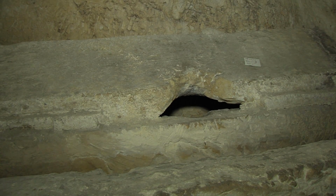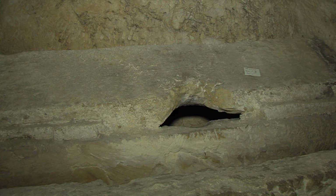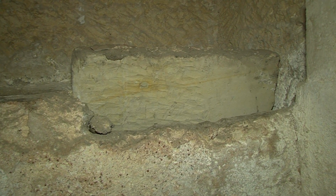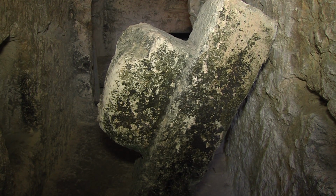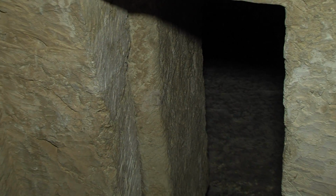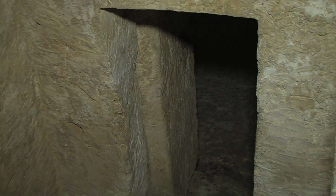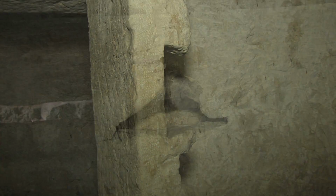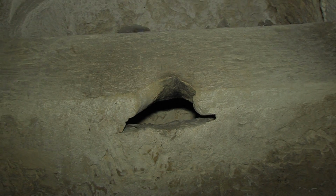Fancier ways of closing off a tomb were also available. Once again, it all depended on how much one was willing to spend. Cubicula usually had large plug doors like the ones seen here, while some even had stone doors, complete with a key and lock system. Large monolithic sarcophagus lids were also available.